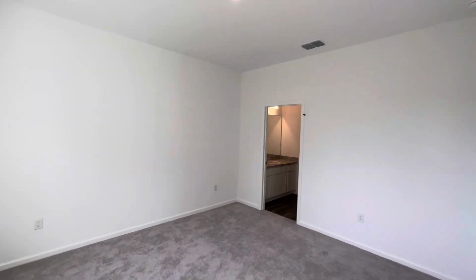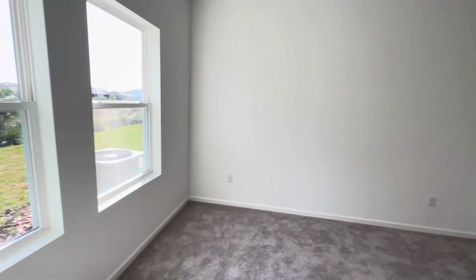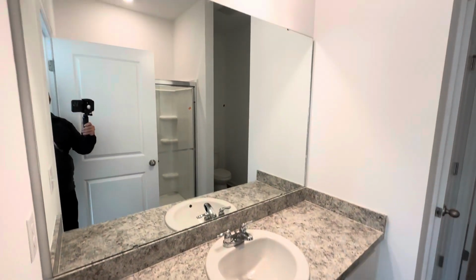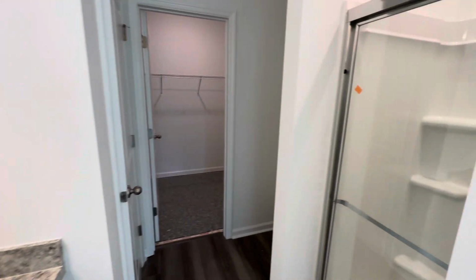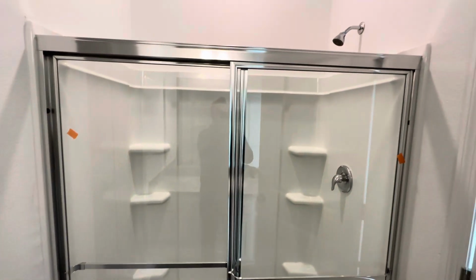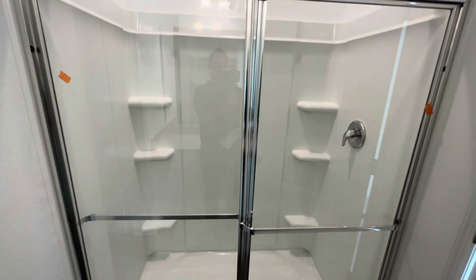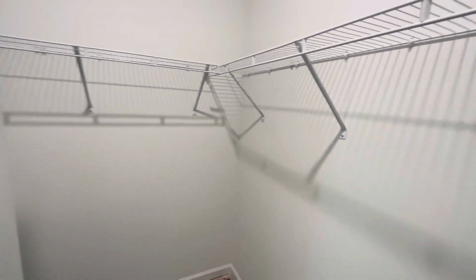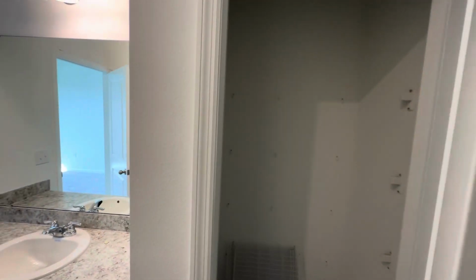So here's the bedroom. Get your 2 windows out back. Then into the bath, the white cabinets, laminate countertop. Then behind the door here is going to be your shower. Fiberglass insert on that as well. Toilet here, then your walk-in closet. Obviously they're still in the process of putting carpet down. And then this door will be your linen closet, which they're in the process of putting the shelving up there.